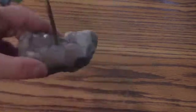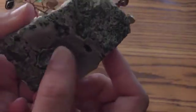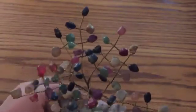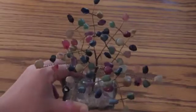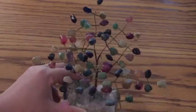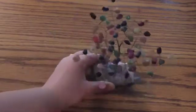So it's got some real light amethyst down here. And it's just one of those raw pieces. You can see where the sticker was, the price tag. I don't remember exactly how much this was, but I got it at a little bit of a discount. And it's got all different kinds of stones on there that are good for different purposes. And I think it's really pretty. I've been wanting one of these for a long time.